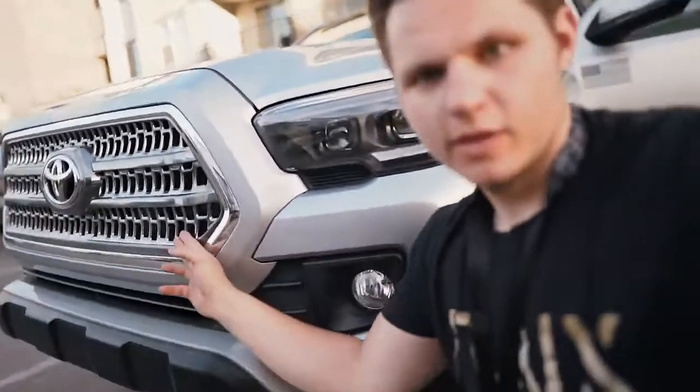So you guys, the lights are installed, and tomorrow we're going to be tackling the grill, which is going to be super easy. So lights are awesome.